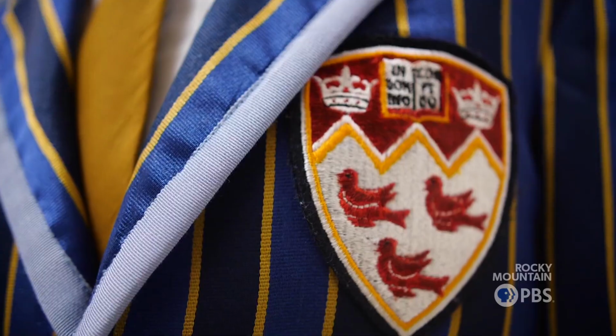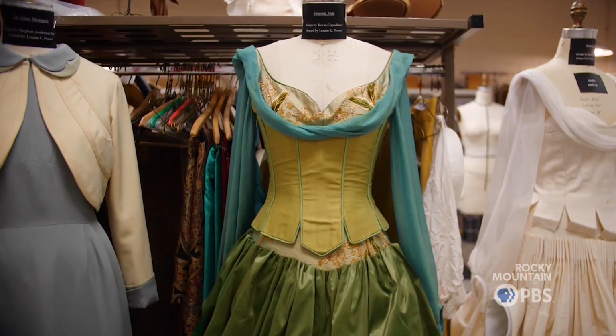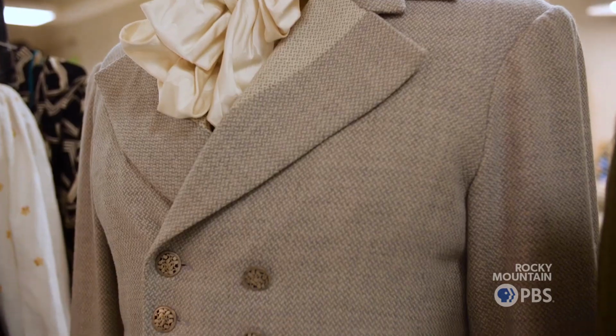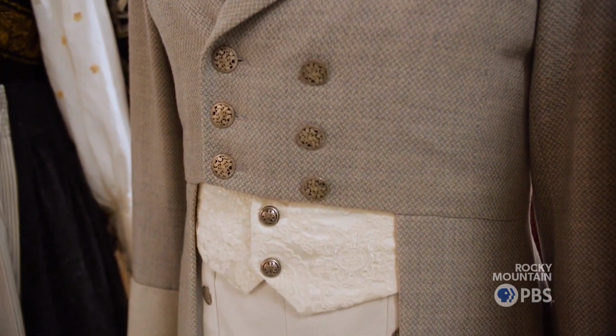There are very few costume departments in the country that can equal what the Denver Center can do. The Denver Center has always been kind of this beacon of arts and things like that, and so it really is a dream come true to get to work here and be part of this incredible place.